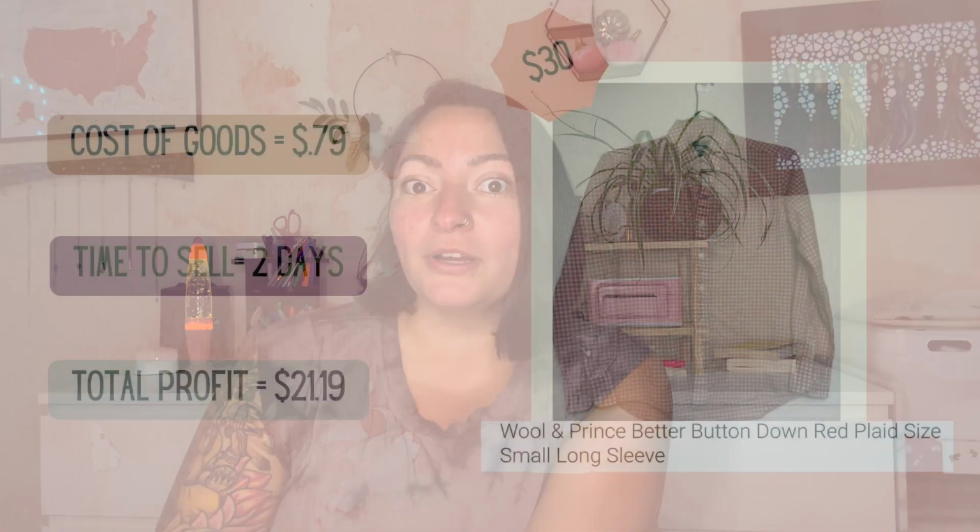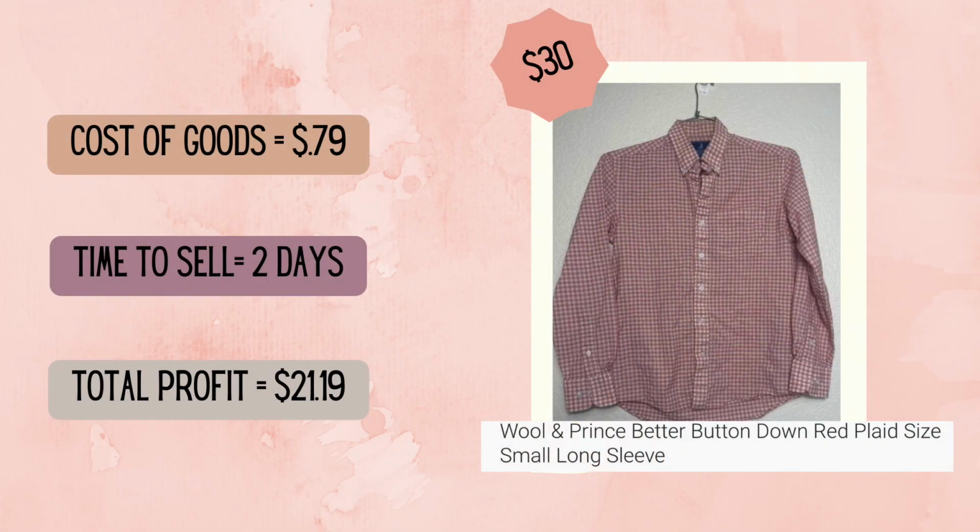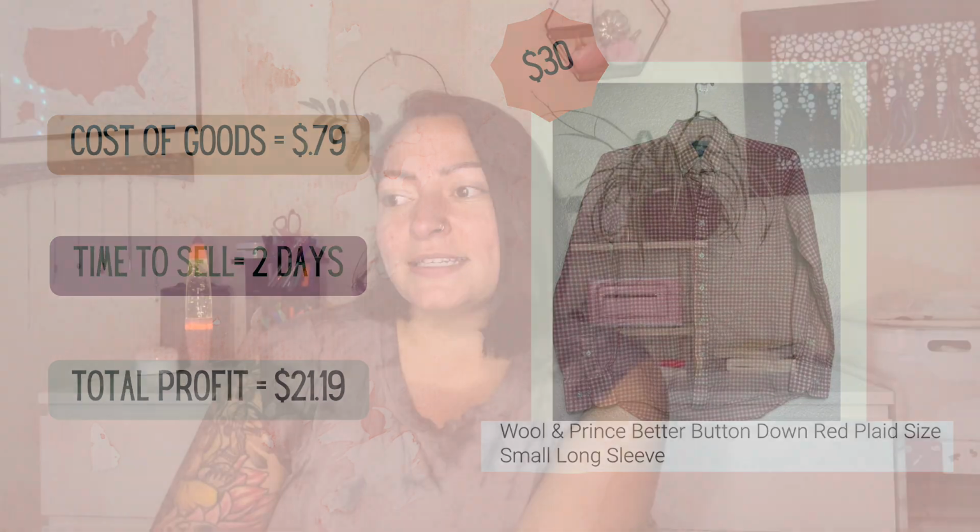Also from that video was this woolen prints plaid shirt that sold for $30. It cost me 79 cents. It took 2 days to sell and I got a profit of $21.19. This was a new to me brand and I didn't know how it was going to do, but it was a super fast flip and for really good money. So this is definitely a bolo that I would be searching for again, definitely.